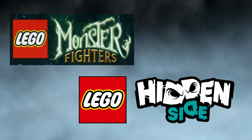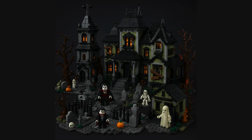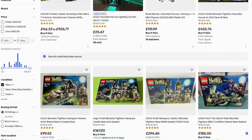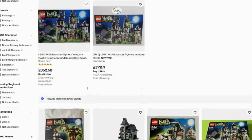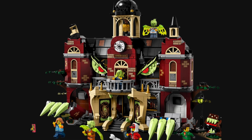But both themes ended as LEGO sets do. Fans kept building, kept imagining and hoping for more spooky sets. I know I was one of those. The prices of some of these sets, particularly the Monster Fighter lineup, have increased significantly since retirement. The 10228 Haunted House set goes now for more than £350, and the Vampire Castle goes for over £200 in the UK. This hasn't been the case with the Hidden Side though, although the Newbury Haunted School and the Mystery Castle were pretty cool in my opinion.